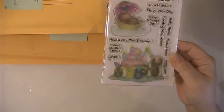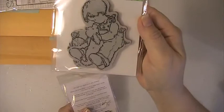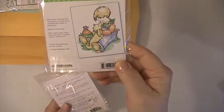Lot number 15 is $25 shipped. You're going to get this House Mouse stamp set here. Really cute. You're going to get this Swok Slugs and Snails. You're getting this Sugar Pea Designs. You're going to get this Penny Black. It's a little boy with his puppy. And then you're going to get this Pure Innocence Piggy Bank. There's a little girl holding her piggy bank. And that was lot 15, $25 shipped.